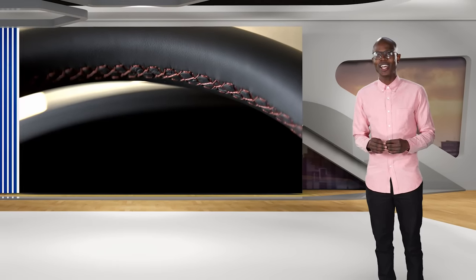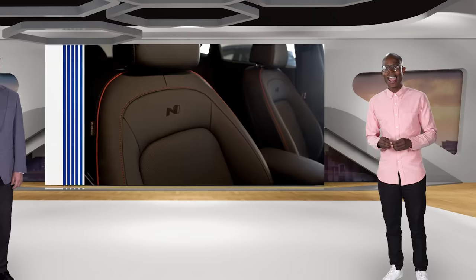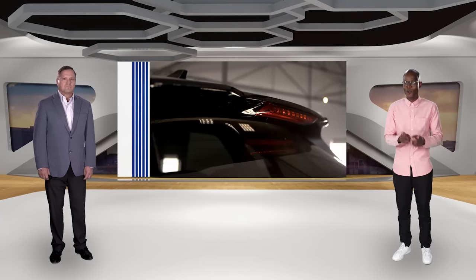The best of the bunch has to be the N-Line TGDI, with its bespoke 18-inch alloys, leather interior, and dashing two-tone paint job. This is definitely the model for those who want to turn heads as fast as they can turn corners. Tell us about the launch lineup, Stanley.